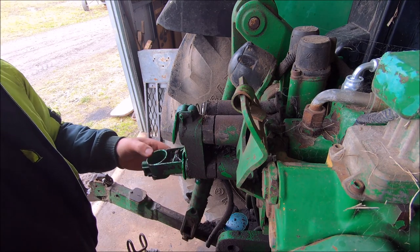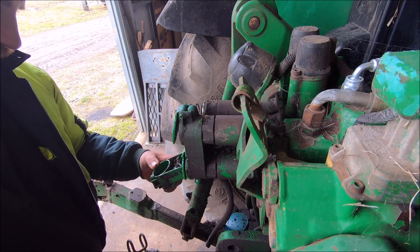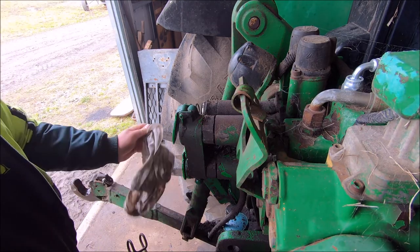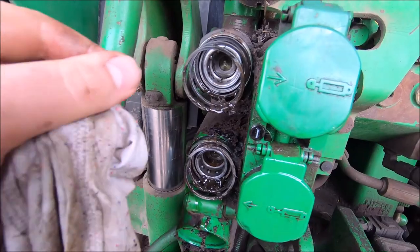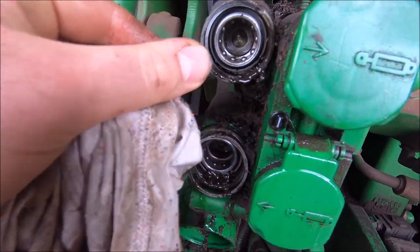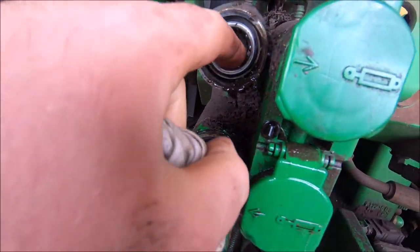Sort of hinges off, I guess. It's on a little hinge. Actually, it's very dirty. So that's what I'm sort of presented with. Once all those circlips are out, there's a spring in here. I guess it puts pressure on the ball bearings.